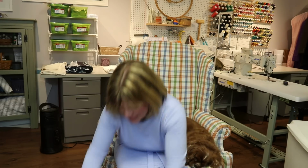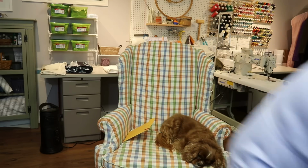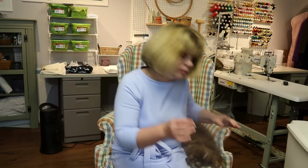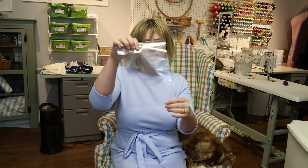Hold on one second. Okay. I've put them into these comic book storage bags. They are resealable. This thing comes off and they just fold over. It's probably kind of hard to see since it is clear. But that's what I'm doing with my PDF patterns, anything that I've printed out, and I'll show you again how those are stored in the other room.